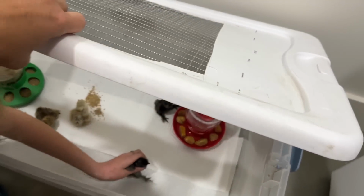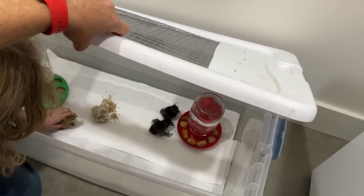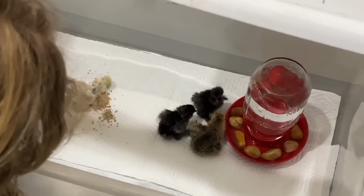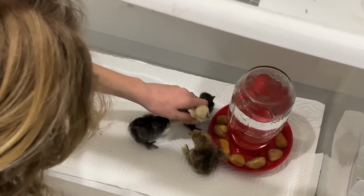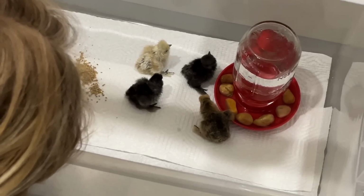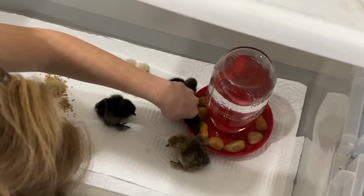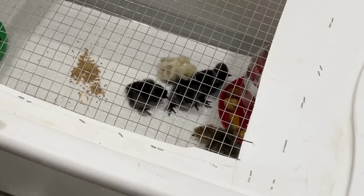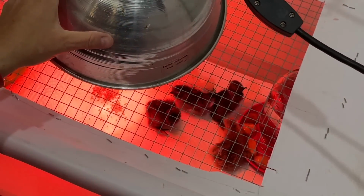All right, Maycar, you're gonna give them all a little drink, and that's their first drink of water. That one's trying to eat already. Good. Water's the most important. Some people don't even give food for the first 24 hours, but they're gonna learn. We leave it in there, and if they learn before the 24 hours, that's good.